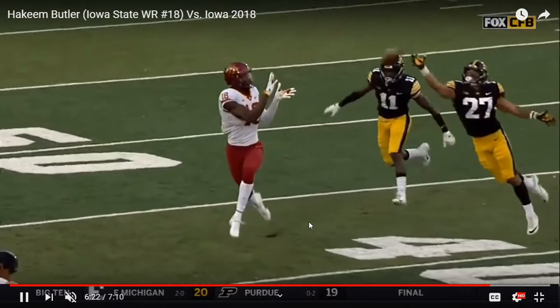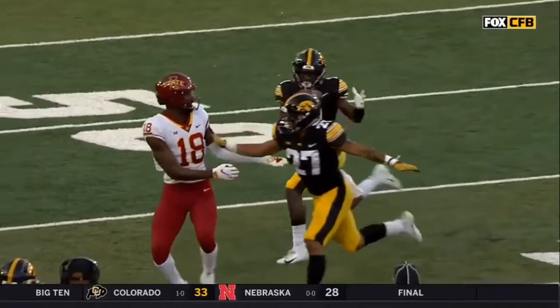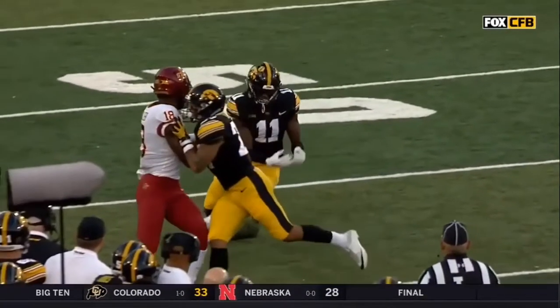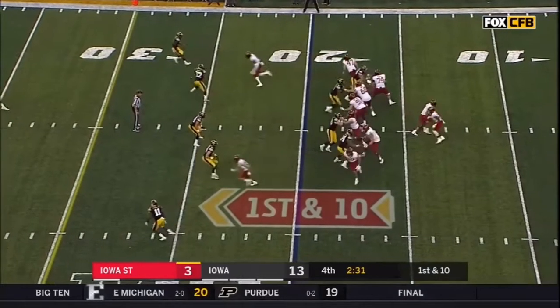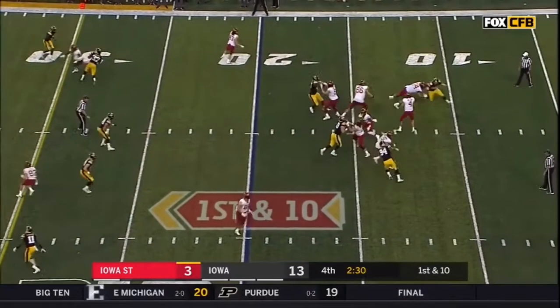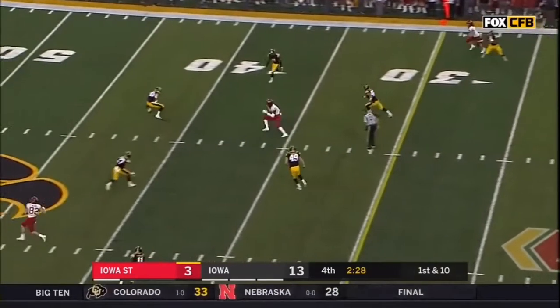Here we go. Yeah, he tried to body catch that. Don't like to see body catchers. That could be an issue. I mean, obviously, that's only one play, but could be something to look out for. That looked like a nice hands catch, though.